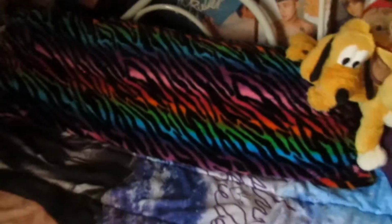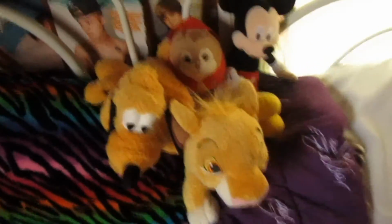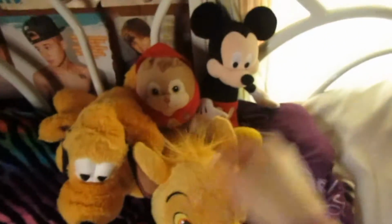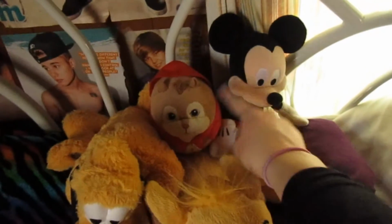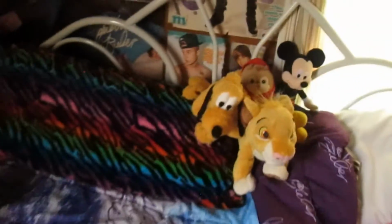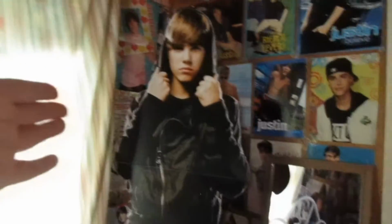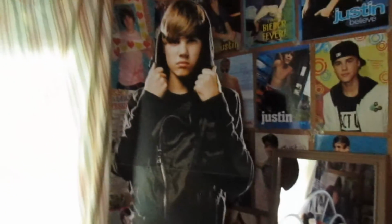I have a Justin Bieber comforter, and then I have a body pillow right there. And there's my phone chilling, it's charging right there. And then these stuffed animals I got from Disney World. I got this from Disney World, and that from Disney World. This I got for my birthday when I was like 16 or 17, so I just had it there. And there's that wall and my window. And then over here, you have my cardboard cutout right there. I got that my freshman year of high school.